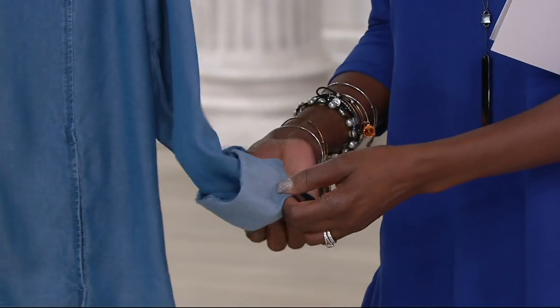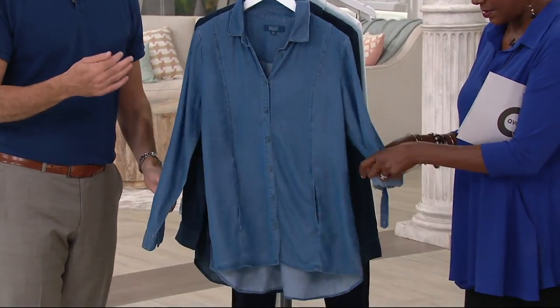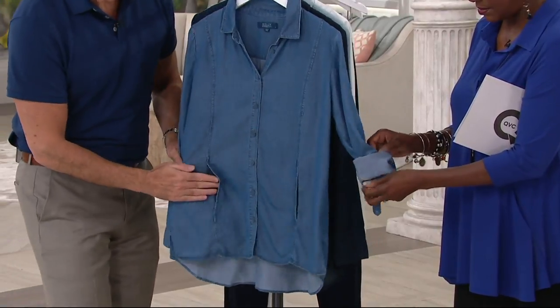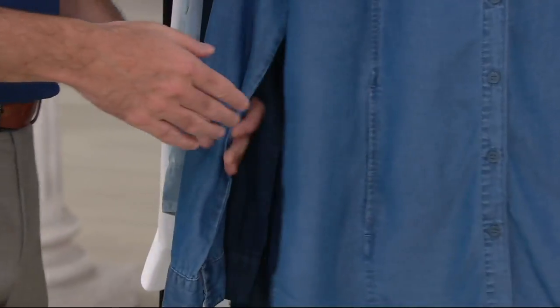It's super soft on the body. It's got the roll tab sleeves, as you can see, so it's really versatile. It's got a cute little pocket in the front, two pockets, I should say, for all of your stuff. Just put your stuff right there. Love pockets. Pockets for the stuff.